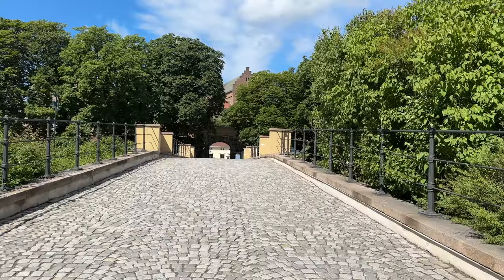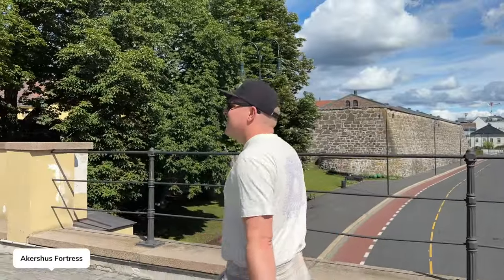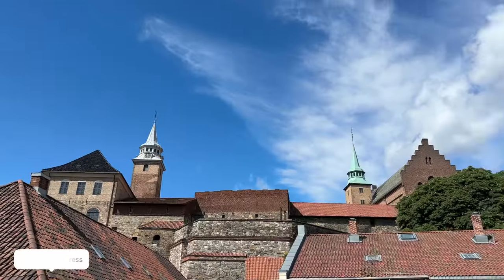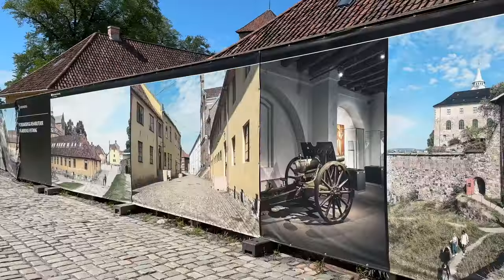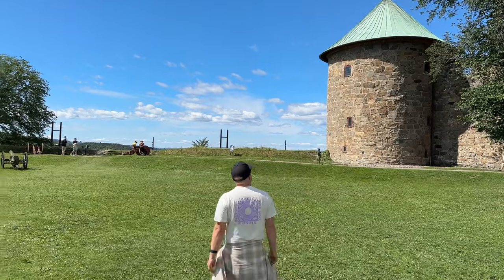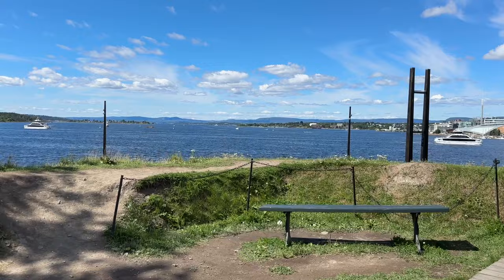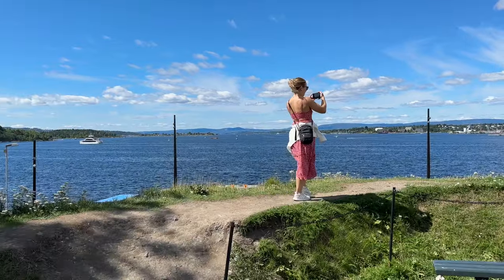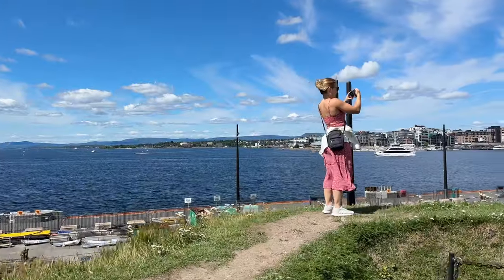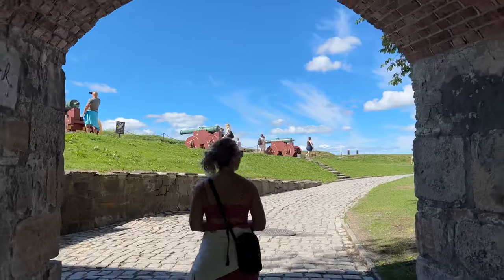I'm going to quote Wikipedia here. Akershus Fortress is a medieval castle in the Norwegian capital Oslo that was built to protect and provide a royal residence for the city. It is believed to have been built around the late 1290s, so it's old. I feel like walking around Akershus Fortress is a must when you're in Oslo. The view of the harbor is just so beautiful, but the building itself is just so pretty, and I feel like I'm almost brought back in time.